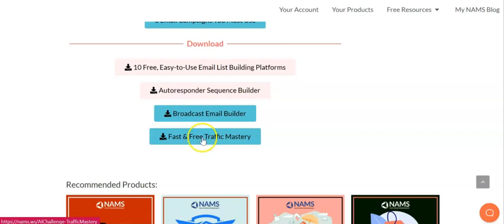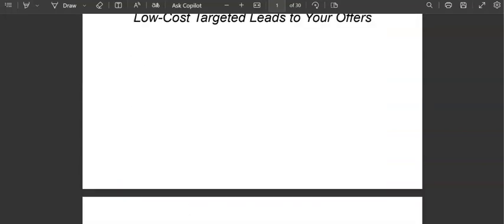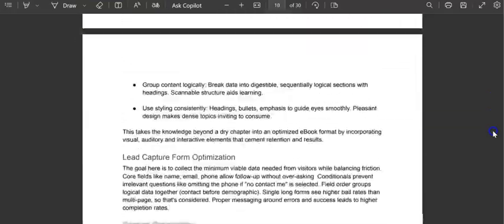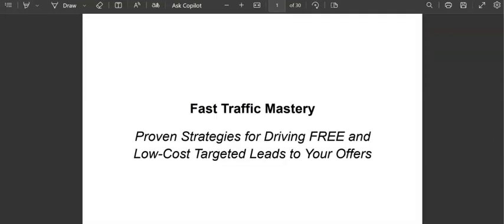And last but not least, fast and free traffic mastery. So here is your guide on proven strategies for driving free and low cost targeted leads to your offers. So they don't leave you high and dry just by helping you create this beautiful looking lead magnet and showing you how to do that with the help of AI, but also how to drive traffic to your lead magnet. So you have a very, very extensive guide on getting free traffic.